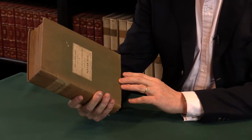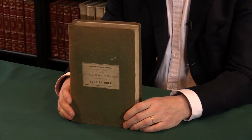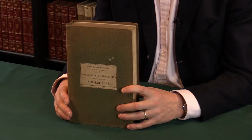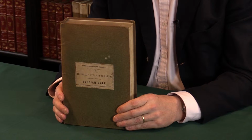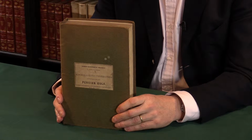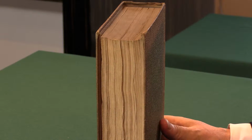As you can see, it's in its original library cloth binding with a printed label. It's part of a series of British government reports, and this is really a report from a crucial period of political affairs in the Persian Gulf when the British were really important there. They're Bombay government records because it was the trade travelling through the Persian Gulf from Britain onto India that is how the British had first achieved any kind of political control in the Gulf, and they'd helped establish what they then called the Trucial States, which is now the modern United Arab Emirates. And the British were the leading political power, having got rid of all the pirates in the Gulf.